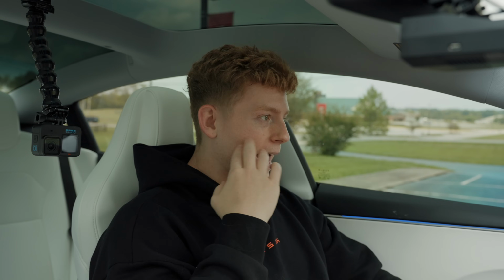Just now realizing that my tint shop told me not to put anything on the windshield after getting tint, and yeah, there's like an 8-inch suction cup on there now, so it should be all right, right?